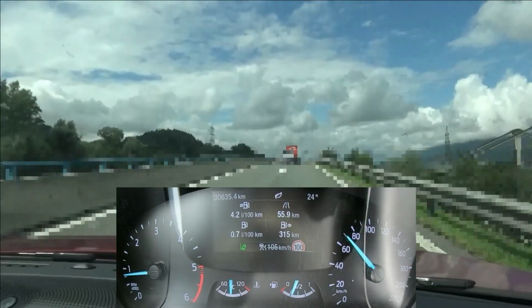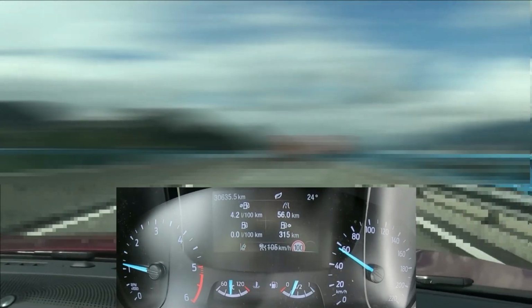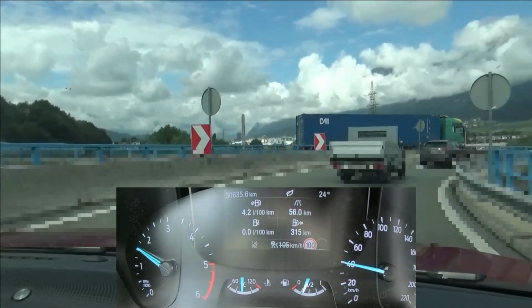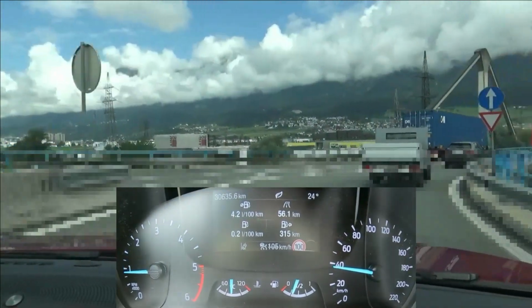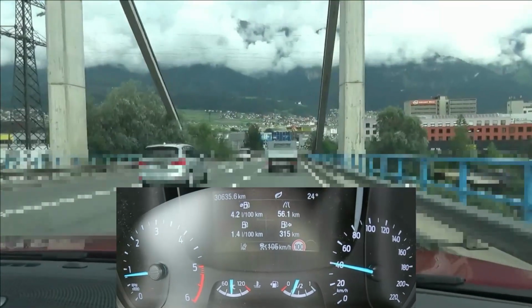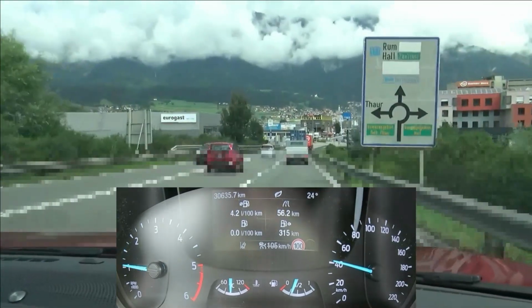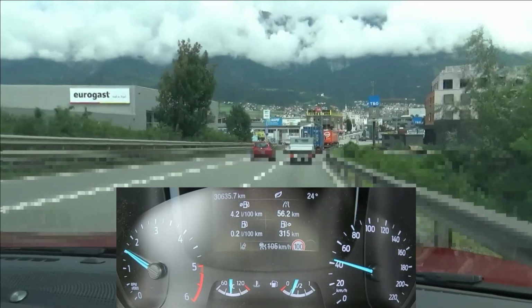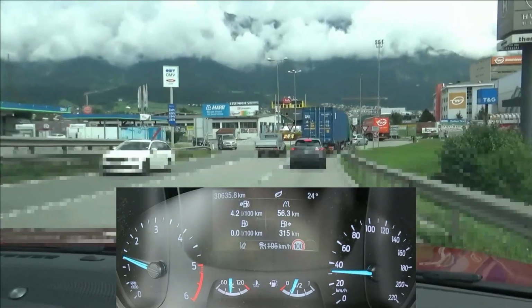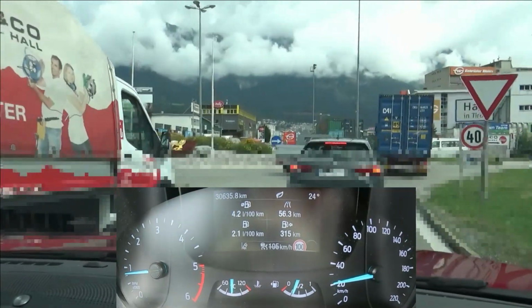We're now coming to the end of the motorway, and it was quite nice and smooth driving today. There was a lot of traffic, but it was very constant and smooth. Here at the signs we have 4.2 liters per 100 kilometers. Yeah, that's very good. You might have noticed that the instant consumption showed figures of around 2.5, 2.6 up to low 4s, which already gives us an indication of the motorway consumption, which is around 3.5 liters per 100 kilometers.